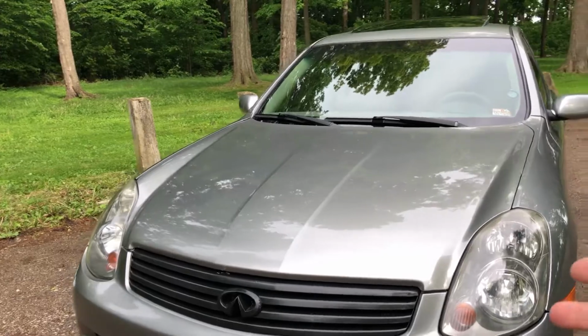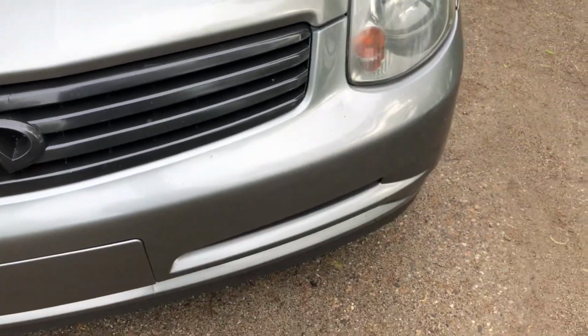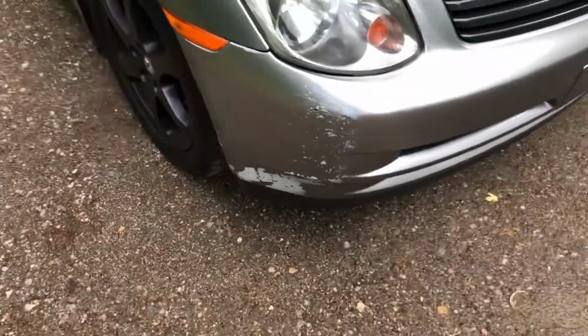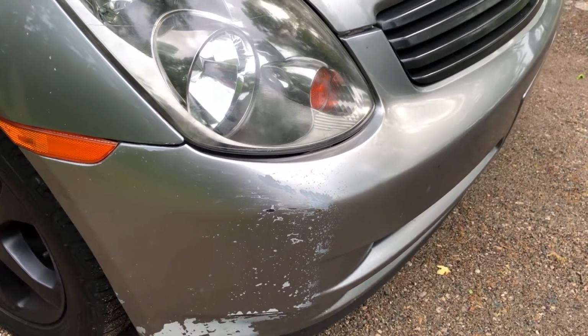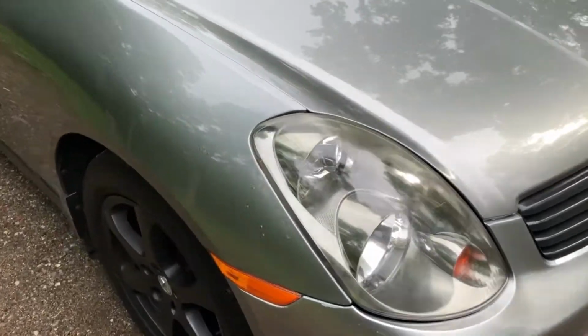The grille was painted plasti-dip black also. Got some rock chips and stuff, but this car has 150,000 miles, so it's whatever. You really have to look closely to see them. You know, little stuff like that, a little bit of clear coat fade. And then over here is the only actual, you could say, damage. This is peeling paint over here. So it is what it is. I mean, everything looks pretty fine. So I'm gonna have this whole front bumper refinished. There's a couple little chips and a little dent over here.